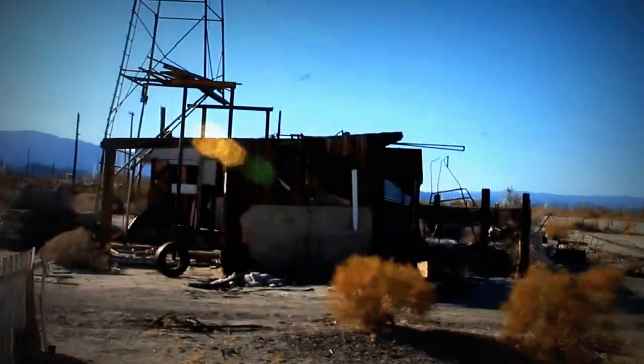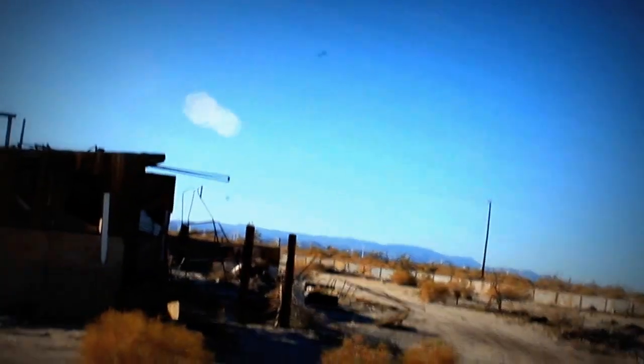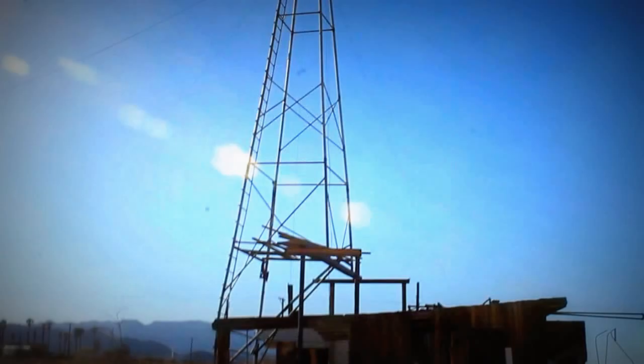Weird. Okay. What is this thing? Hey, zip line. Yeah, look, the line goes all the way up to the tower. That was scary. Look. It landed on it and it fell off. I don't think it's a radio tower. Look at the pulley system up there.